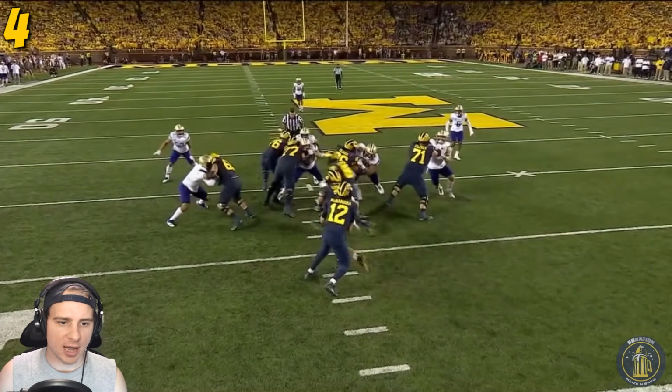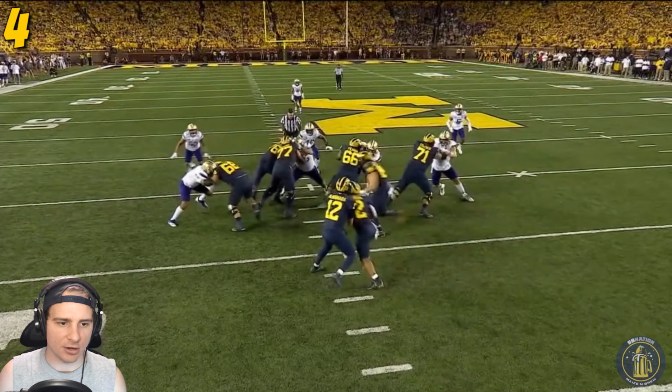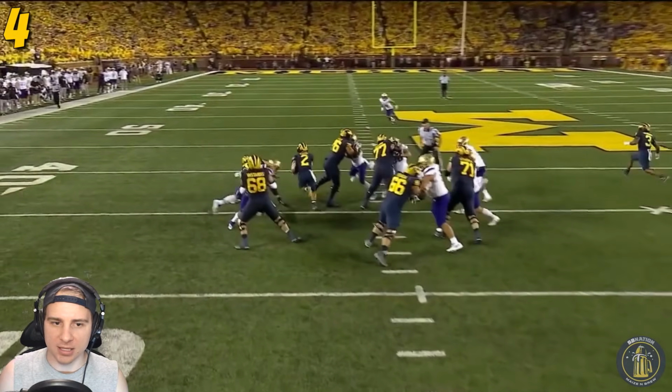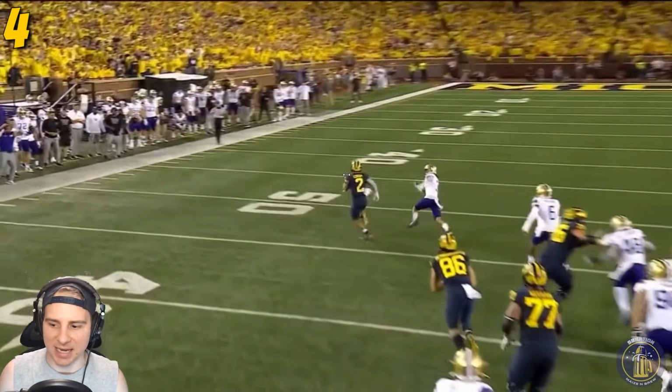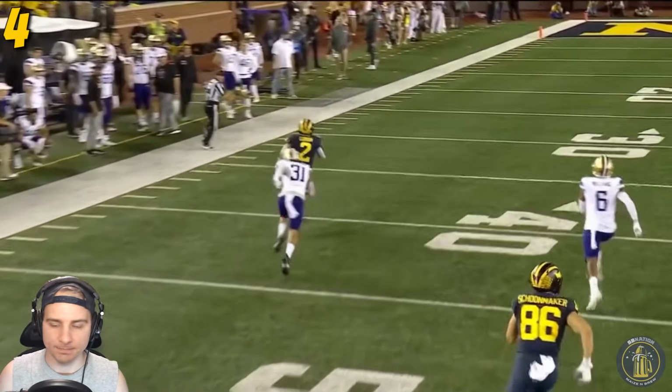You can see good job from Quorum. Quorum does a little stutter step right here. See, right after he gets the handoff, wait, boom. Now you have Shoemaker going right through here. This guy, again, D-gap responsibility. It's too late, and Quorum just dusts him. Bad angle by this safety. You have to think he's thinking about, is this Quorum? Is this Haskins? It's Quorum. He's going to dust you with his 4.4 speed, and he does.